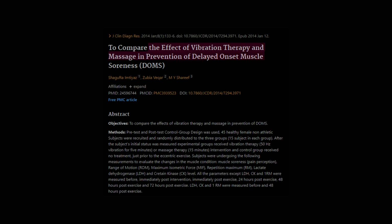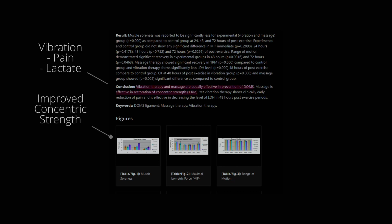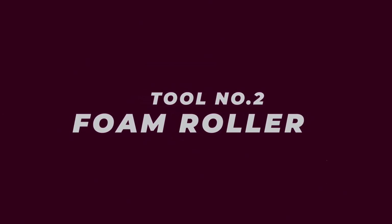becoming a more functional human being. Research looking at vibration therapy and massage showed its effectiveness in prevention of DOMS or muscle soreness. Massage improved concentric strength, while vibration reduced pain and decreased lactate. Muscle recovery tool number 2 are foam rollers.